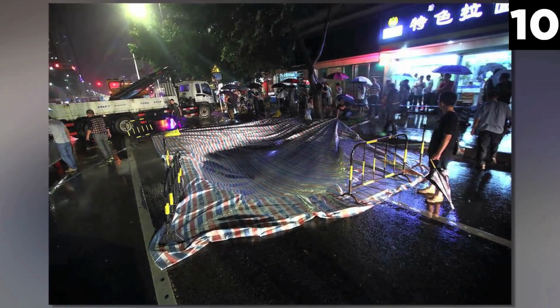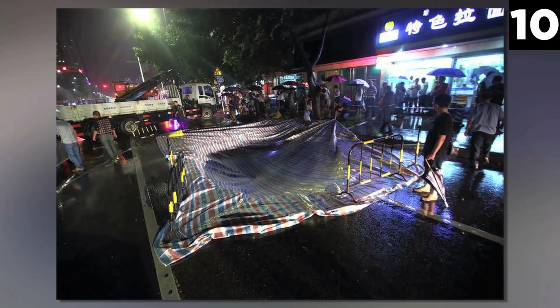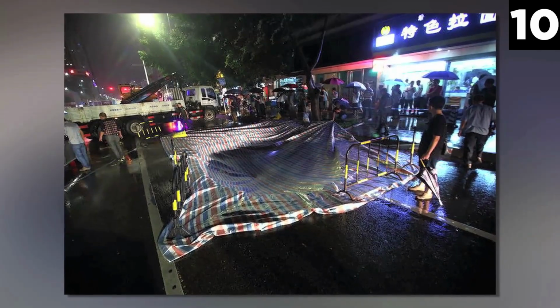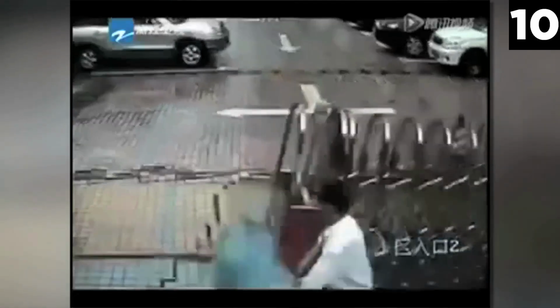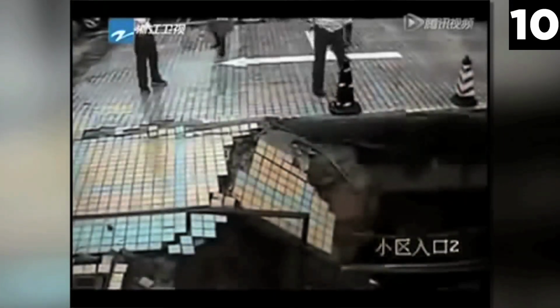Number 10. This harrowing footage comes from the city of Shenzhen, which is just outside of Hong Kong. A 25-year-old security guard named Yang Jiabin is on patrol when suddenly the city streets open underneath him. There is no time to get out of the way. He plummets 50 feet below.